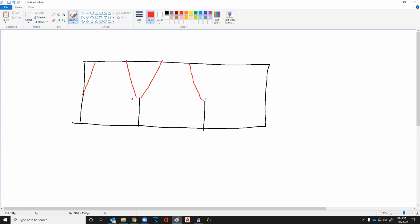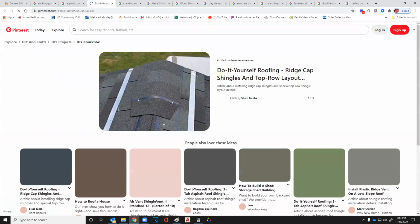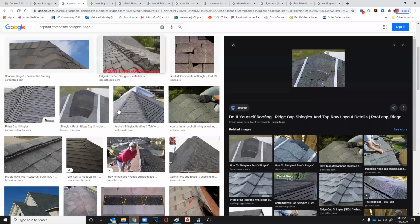And they don't have to be perfect because you're not going to see them. So this is going to go away, this is going to go away, this is going to go away, and this is going to go away. And there you have your ridges, and that's what we're looking at right there.